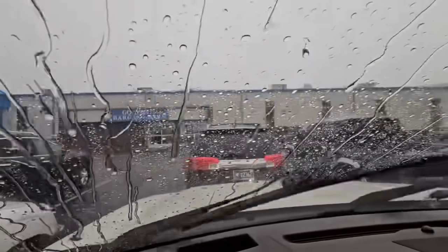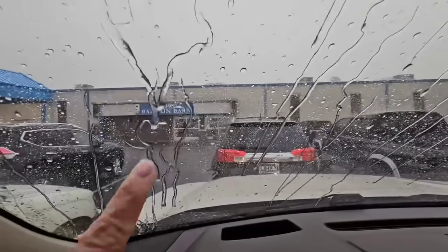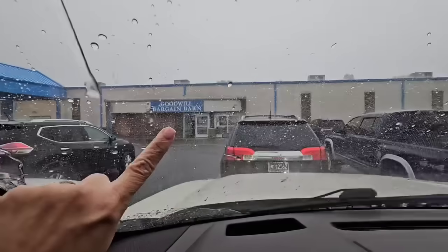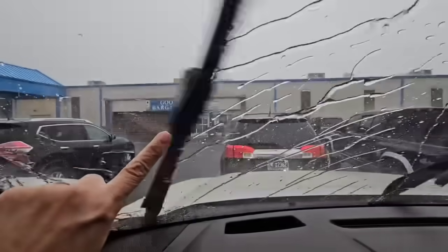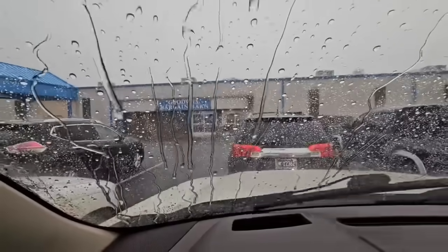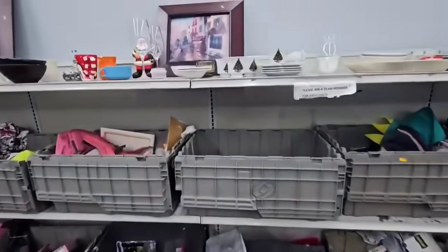Y'all, the weather is absolutely awful over here, but I am in Bartlett, Tennessee, and there's a Goodwill Bins here. So rain, storm, hurricane, tornado, nothing's gonna stop me from going into Goodwill Bins right now and checking this place out. All right, I am soaking wet, but I made it inside.